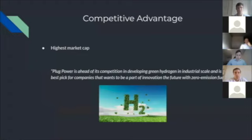So what does give Plug Power the competitive advantage? We have two main points. The first is that it has the highest market cap. So the increase of the market cap shows that Plug Power is one of the leaders in the hydrogen economy and gives the company a lot of attention, which creates opportunities for further growth.